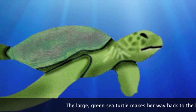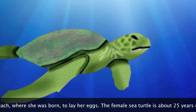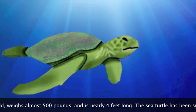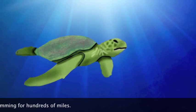The large green sea turtle makes her way back to the beach where she was born to lay her eggs. The female sea turtle is about 25 years old, weighs almost 500 pounds, and is nearly 4 feet long. The sea turtle has been swimming for hundreds of miles.